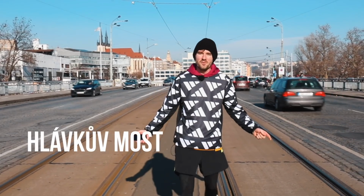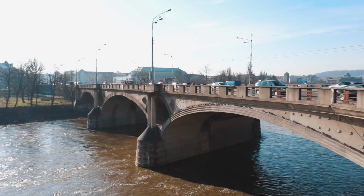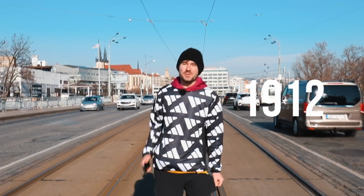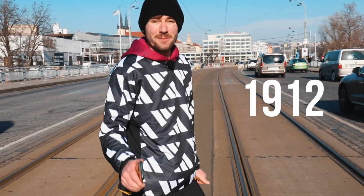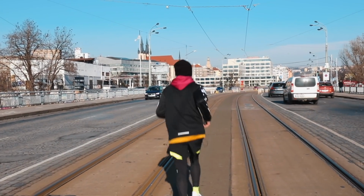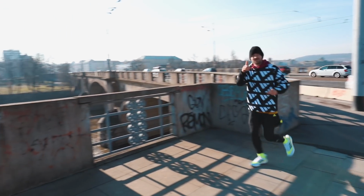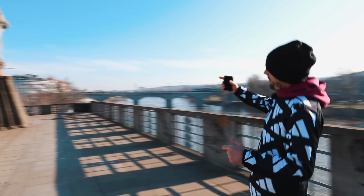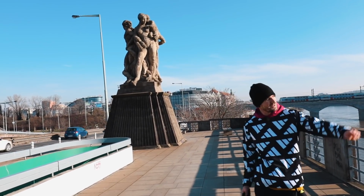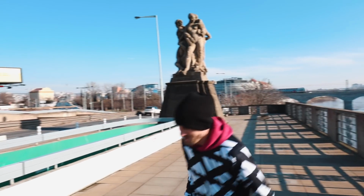We're crossing the Hlavkův most, one of the busiest bridges in Prague, also one of the widest because there's 2 lanes, trams, and wide sidewalks. Built in 1912, you probably wouldn't expect some really cool statues, but we gotta cross to the other side. And as I promised, 2 statues by the entrance to the bridge. Notice how the bottom of the statue is larger than the actual statue, and there's also a couple of faces on the actual bridge. Yeah, let's go.